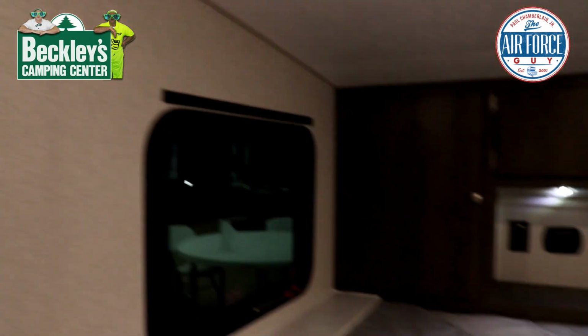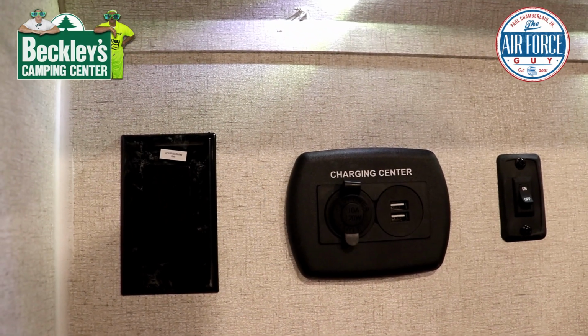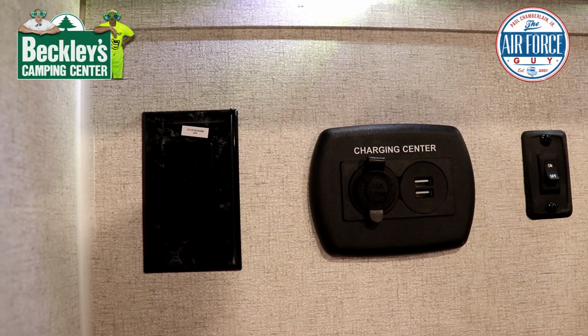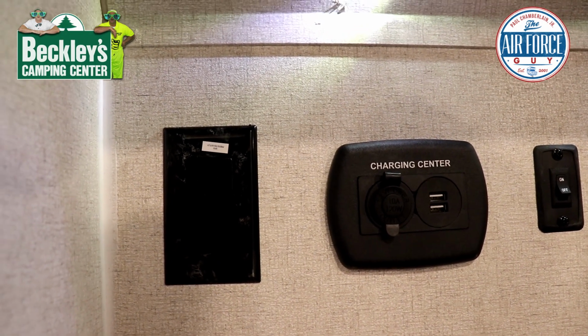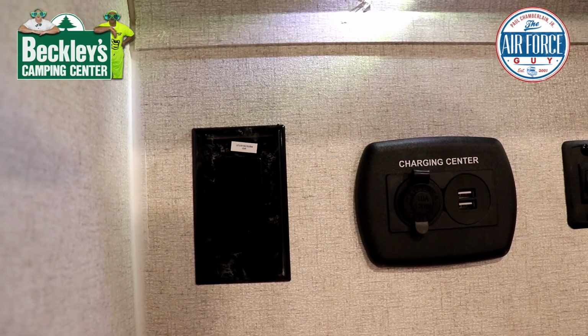And then back by the bed, you have the 110 outlet to the left, and then you have a charger station, which is going to be 12 volt, or you have the USB. So those are all of the electrical outlets and charging ports that you have throughout the camper.